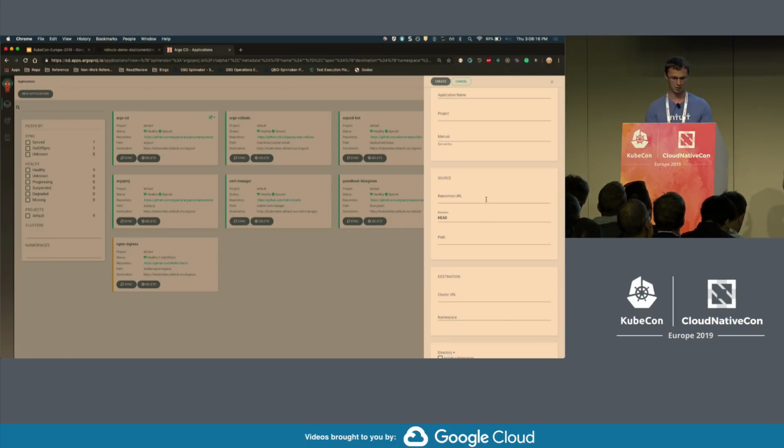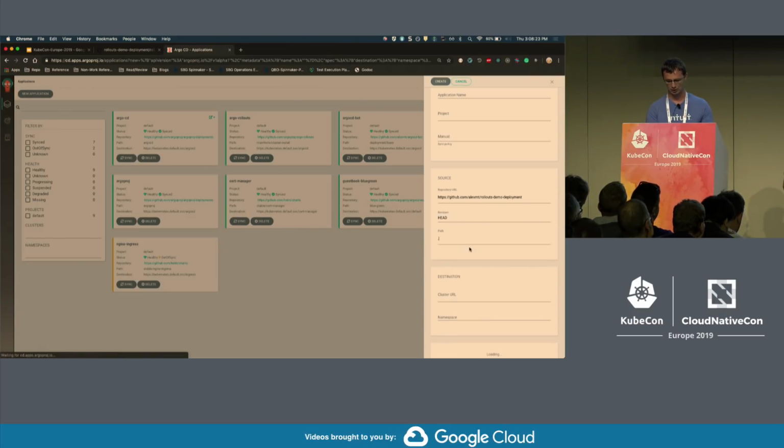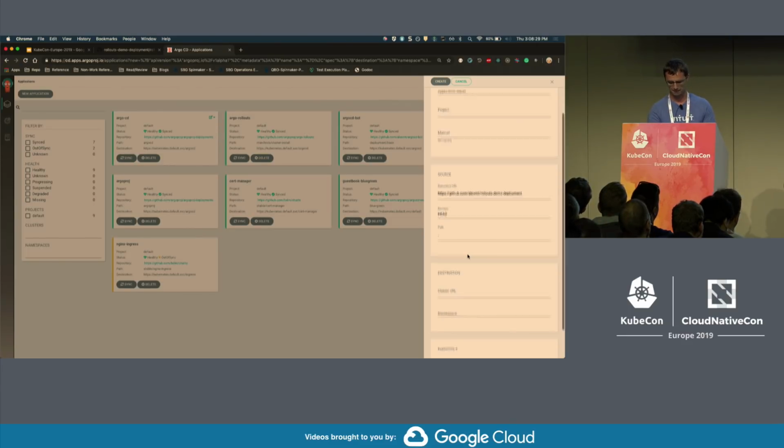First is what I want to deploy. And that's my deployment repo. And Argo CD will scan it. It will figure out which sources of applications there are. In this case, it's a whole repo, just one customized application.